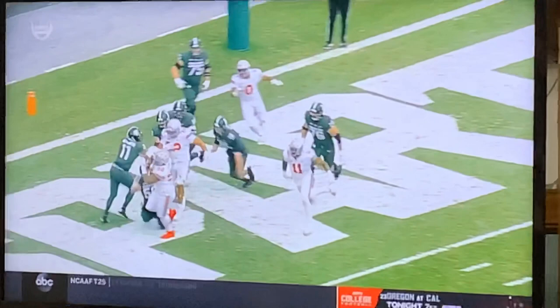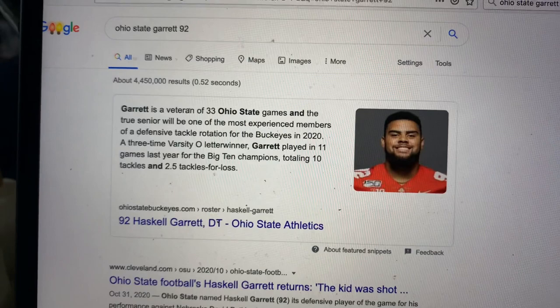And if you're wondering what he looks like, there he is. Ohio State. Haskell Garrett. Remember that name? Remember that face? You're going to hear about him next year.